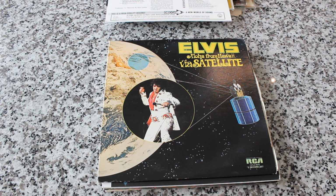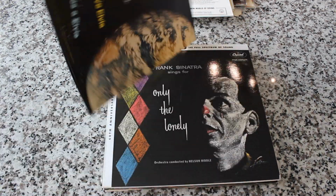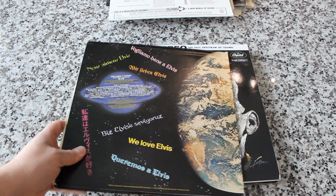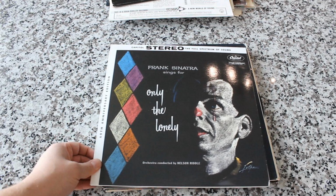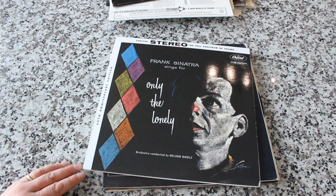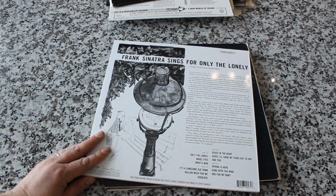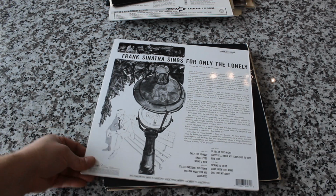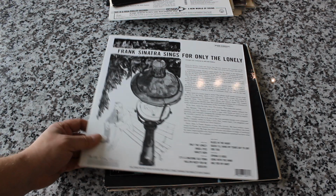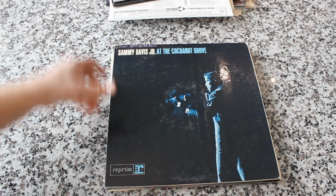I'm always looking for Elvis records. So I have a few of these, probably 10 or less Elvis records. And I have a couple copies of this, so yeah, definitely looking for Elvis. Frank Sinatra, this is my only Frank Sinatra LP. I do have some 45s, but this is the new one we reviewed that came out a couple of months ago, back in October, I think it was, and just a beautiful remaster. This is one of my new records, and so yeah, Frank Sinatra, always looking for that.